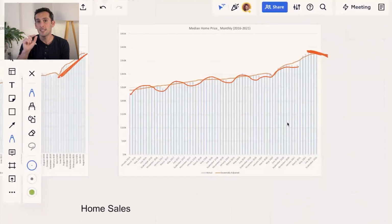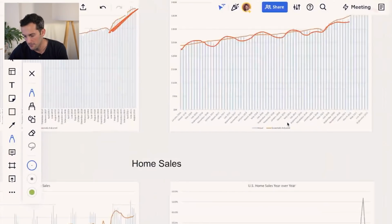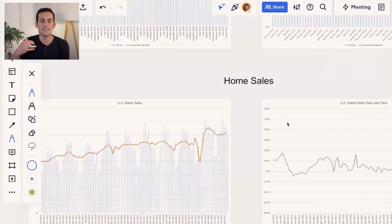And even though you see the median home price start to go down in the end of Q3 and into Q4 of 2021, that is expected, and things are still going up in a seasonally adjusted manner, which is what really matters here. So that's the main thing. And let's look a little bit behind the scenes at what is going on and is driving these prices up.